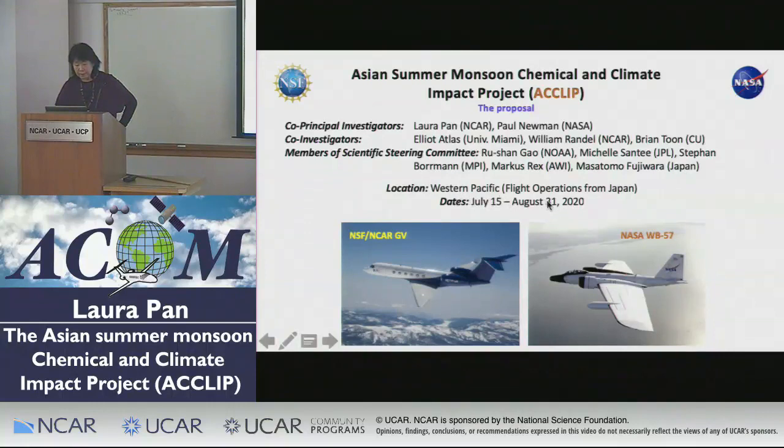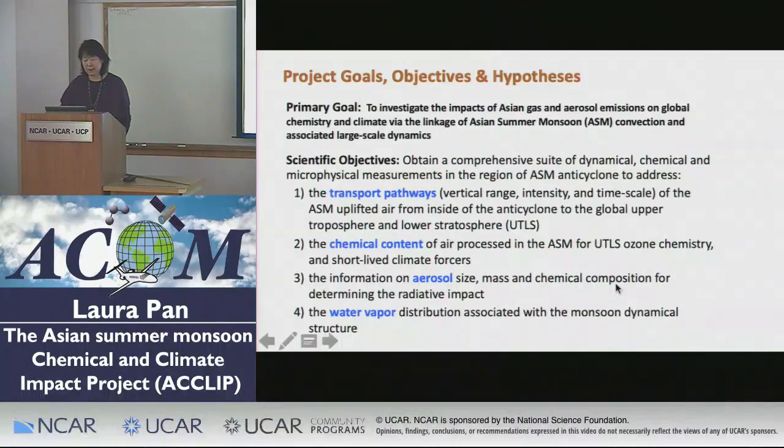The campaign is eventually decided to be from the end of July to August, for 6 weeks in 2020. The agreement with NASA is that if the NSF proposal goes through the OFAC process and is reviewed well, NASA will work on supporting the B-57 without an additional proposal. That's what the agreement was. So I will talk about the status. Only very recently have we gotten the final approval of the PI request for funding from NSF.